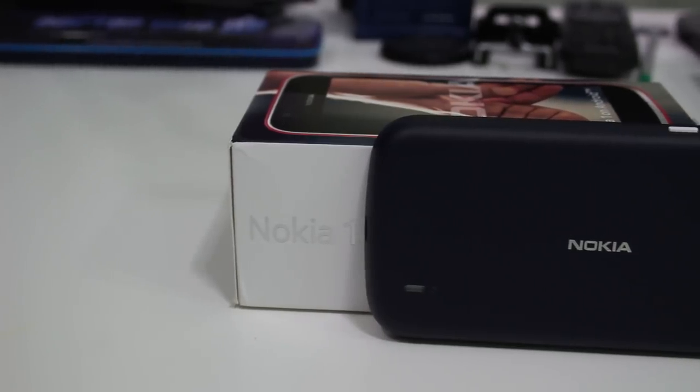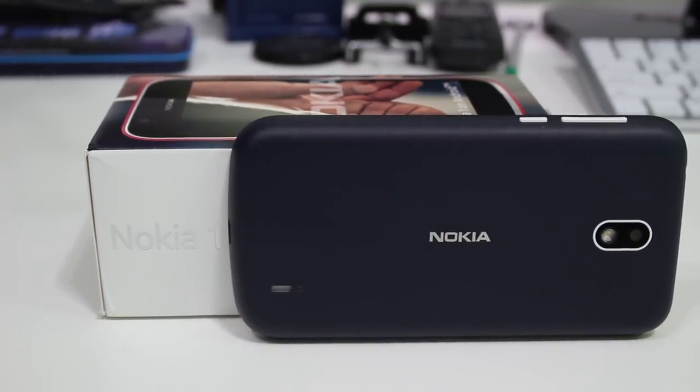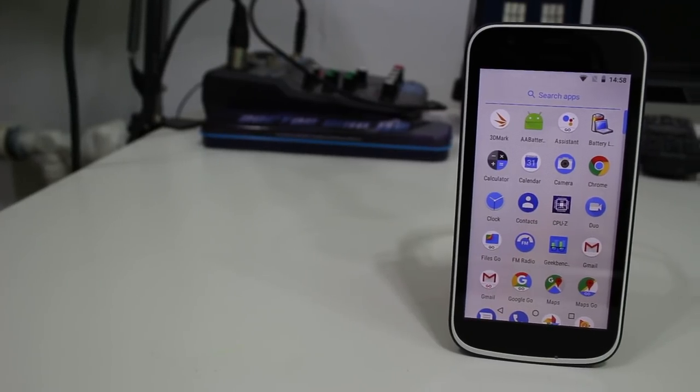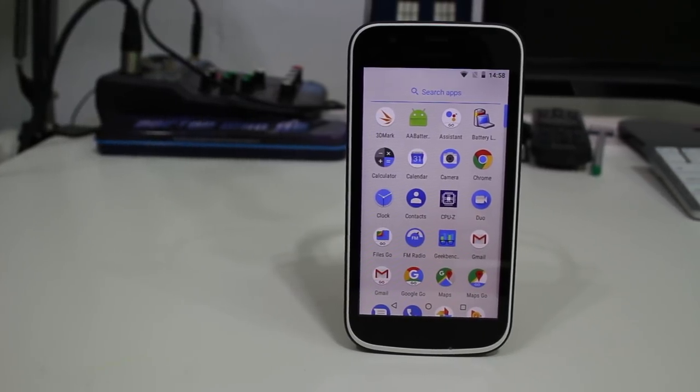Now, one of the downsides of Nokia opting to use the easiest to assemble design is that the bezels are quite thick on this thing. And that's fine, again, if you take the $100 context into consideration, but just remember, this is not going to be any kind of edge-to-edge display. We're looking at a very, very simple design process here.